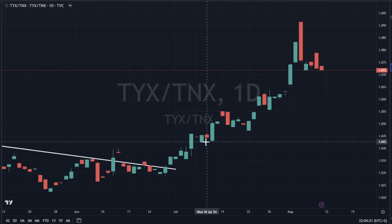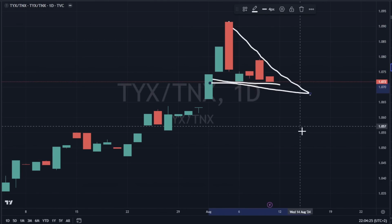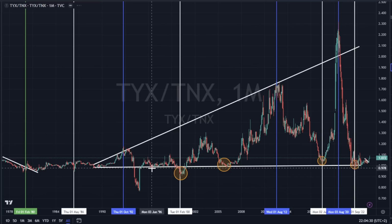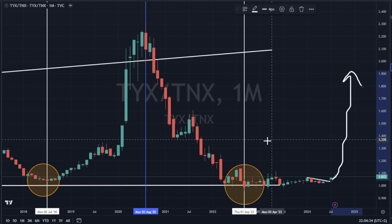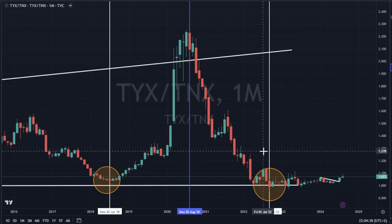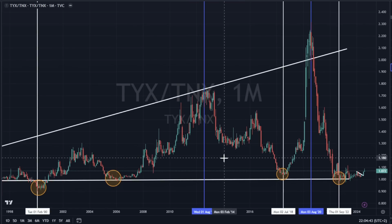TYX/TNX ratio, this is a pullback consolidation. So think of it as a consolidation that might look something like that, whatever it is. And we're coming from a really low level upward. So when this comes back up, that is the market pricing in a potential slowdown. A lot of the time during this move higher, we get these problems.